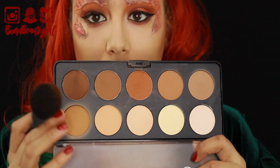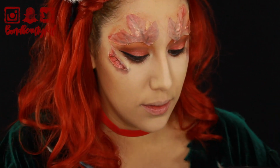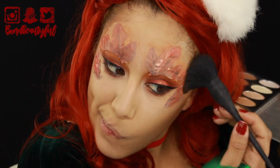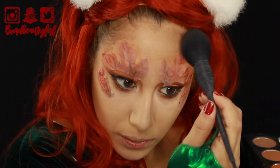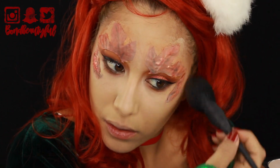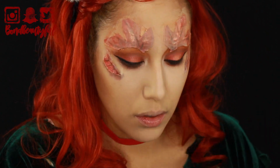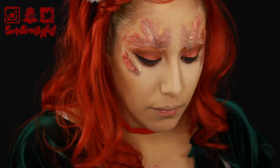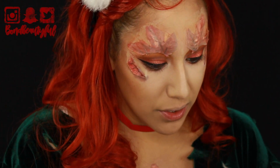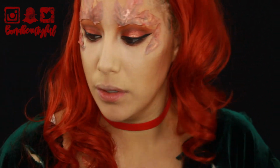I'm gonna go in with this darker color and kind of outline along and shade around the face, because that's gonna look pretty cool when it's dark. For blush, I'm getting into the Nude palette from BH. I'm just looking for something that is reddish, like this one right here is a good one.